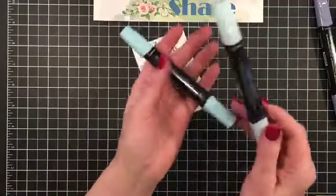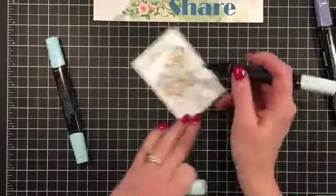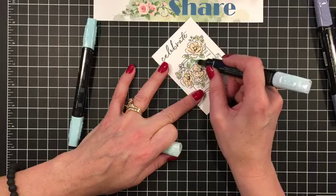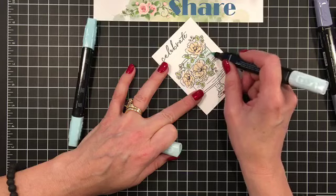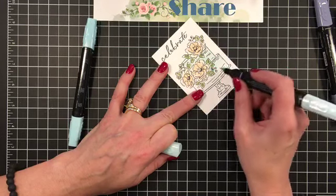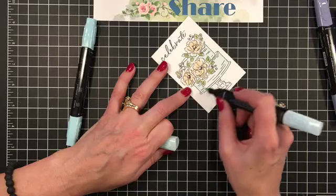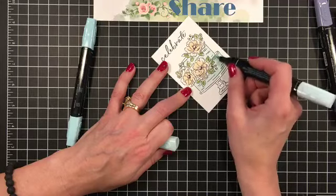And so I have my Pool Party Duo. I'm going to take the light Pool Party. And again, you don't want to make this perfect. So you're just going to lightly touch Pool Party to the cake. And you're just going to go ahead and add that in all over. So you're getting the whole cake. And you can see how very quick and easy this is to do.